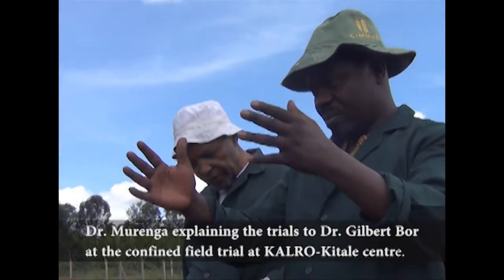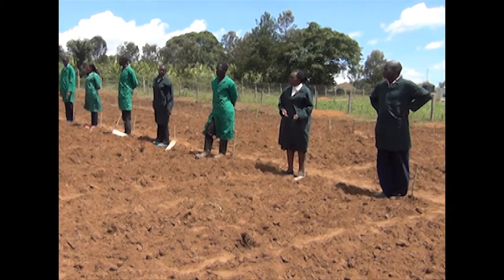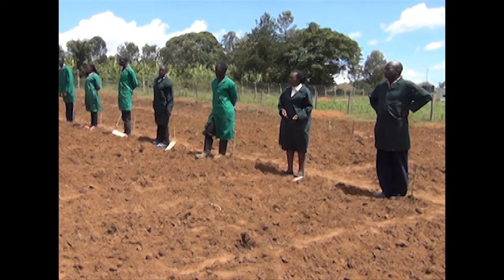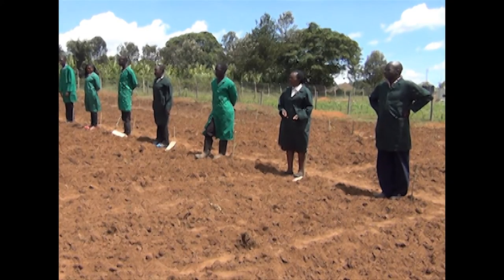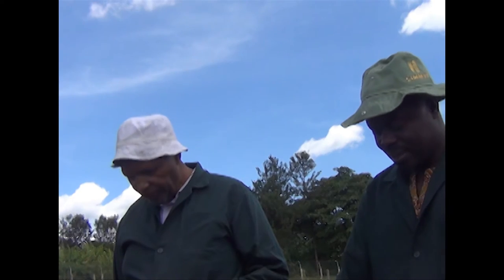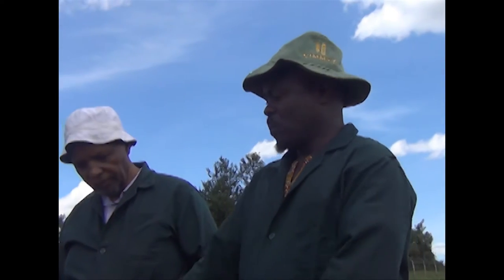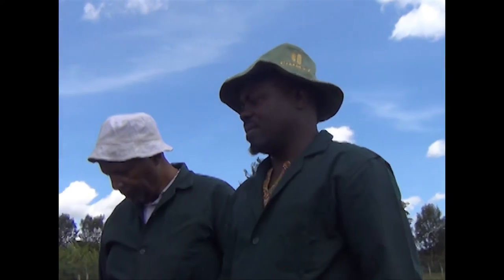Because this maize will grow, the leaves will be damaged at different levels. Then we'll come here, we'll collect data, we'll harvest. We'll bring you here again, not even at harvest time, but before, just at the leaf stage, to make observations. You'll find less damage on the ones that had the gene. You'll find a lot of damage in the ones that have no genes.